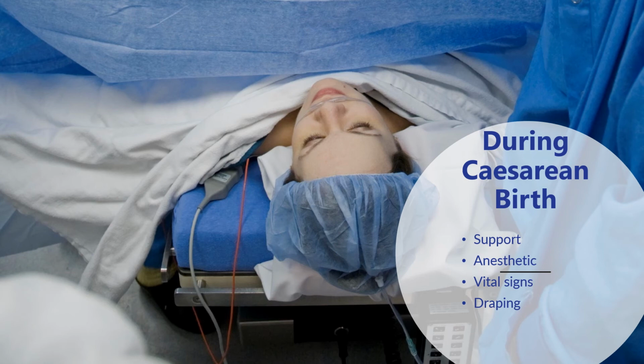This means that you would be put to sleep and your support person would not be able to be present. A blood pressure cuff, EKG leads, oxygen saturation monitor, and oxygen mask will be applied. Your blood pressure will be checked frequently. Your belly will be cleaned with an antiseptic to help prevent infection. A drape or sheet will be placed over your body and secured between you and the doctor to keep the area sterile. During delivery of baby, you will feel pressure at the top of your uterus.